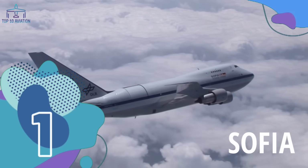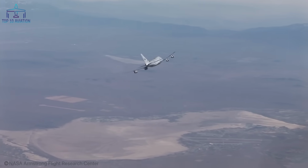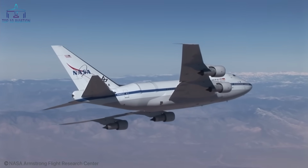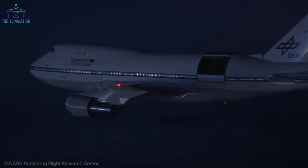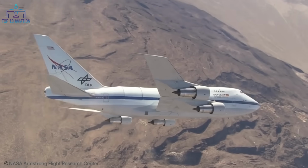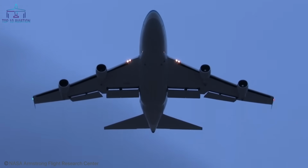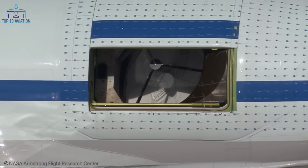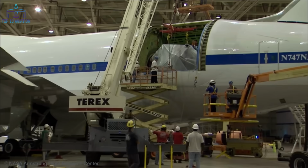Number 1. SOFIA, the Stratospheric Observatory for Infrared Astronomy, most commonly known as SOFIA, is a joint project bringing together NASA and the German Aerospace Center to create an aerial observatory. The modified 747SP, SP standing for Special Performance, carries a 2.7-meter telescope that conducts infrared astronomical observation in flight. This wide-body aircraft has been modified to include a large door in the aft fuselage, which can be opened to allow a reflecting telescope to access the sky.